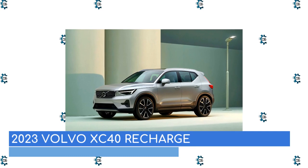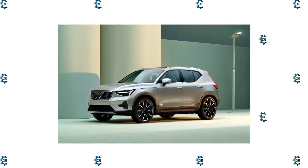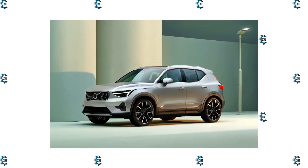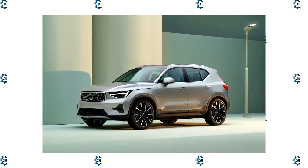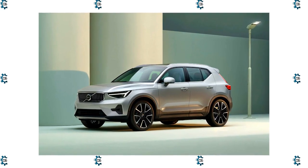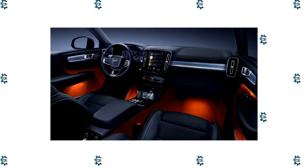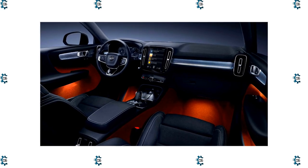2023 Volvo XC40 Recharge. The Volvo XC40 Recharge puts the lie to the idea that an EV need place substance over style. On the contrary, Volvo sets itself apart with an angular, modern exterior and a tidy cabin swathed in high-quality materials and advanced safety tech. The XC40 Recharge's 402 horsepower drivetrain supplies more than enough power and up to 208 miles of driving range.